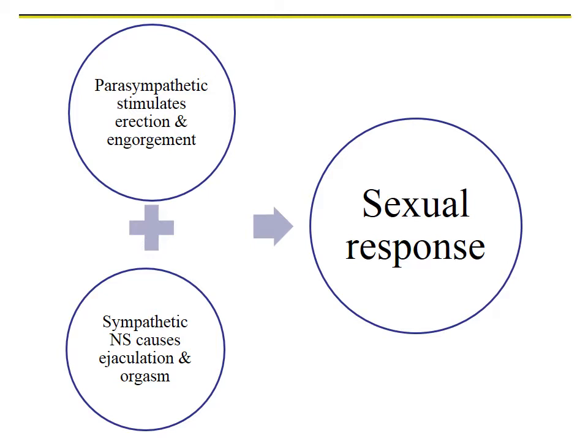There's a mnemonic for remembering this. It's point and shoot. Erection is parasympathetic. Ejaculation is sympathetic.